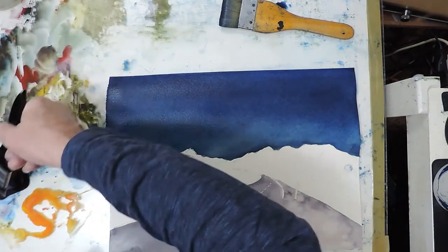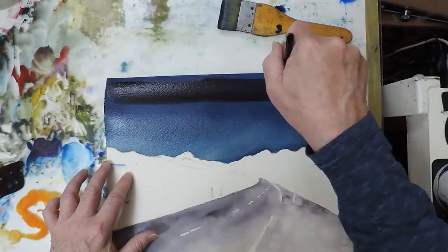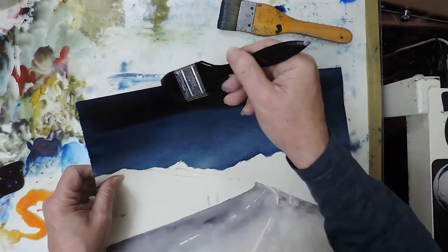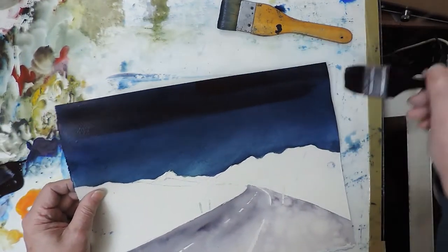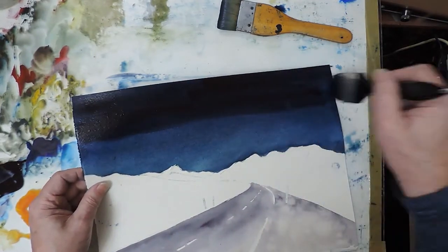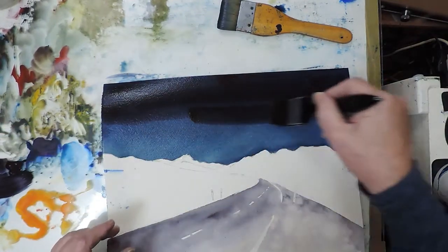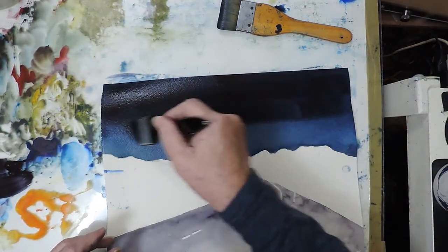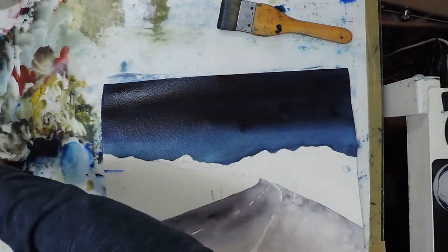Ooh, let's not have the paint disappearing off the edge of the board onto the floor. Now this time, surely, this is dark enough. See the red coming through this time.